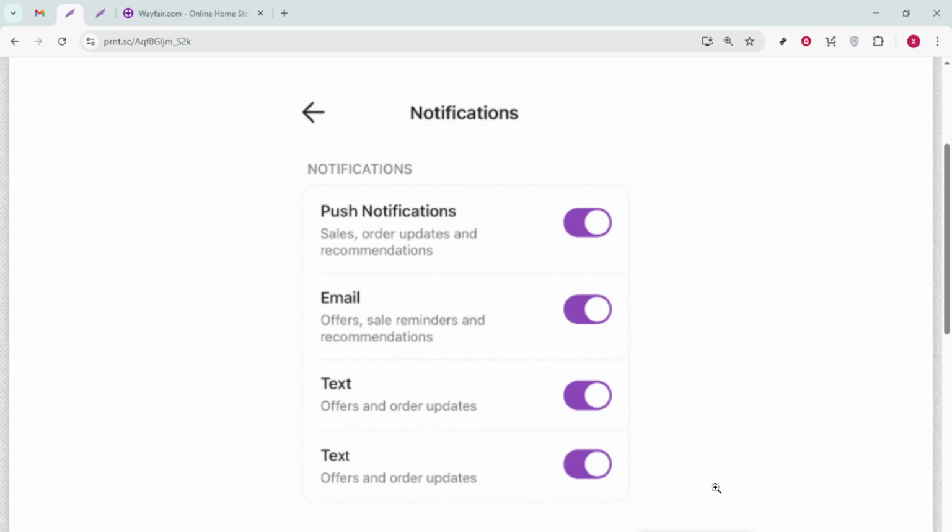Next, navigate to Settings, and within it, find Notifications. Here you'll see all options related to notifications for your app. To stop these alerts, you'll want to toggle off the Push Notifications option. This action silences notifications directly on your mobile device, meaning fewer distractions and more control over what you see and when. And that's it. You've successfully turned off Wayfair notifications on both the website and app.